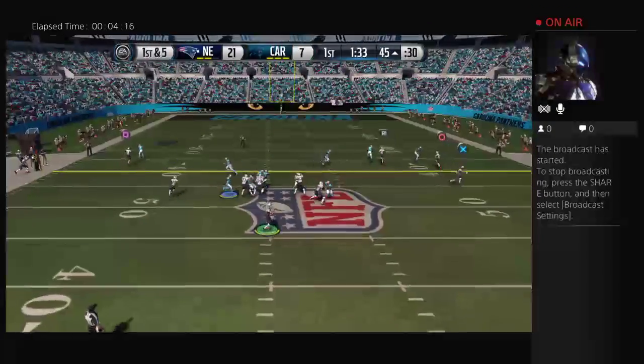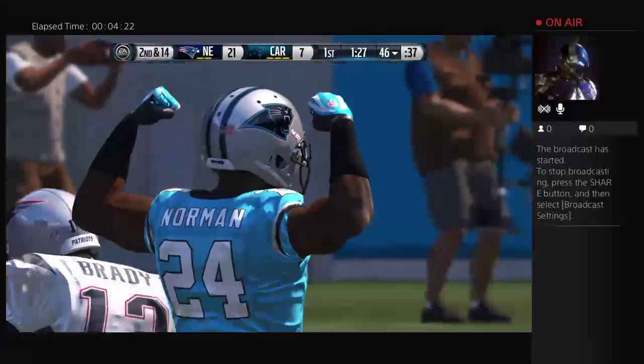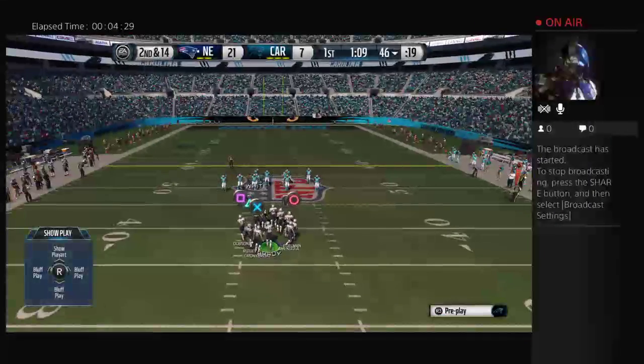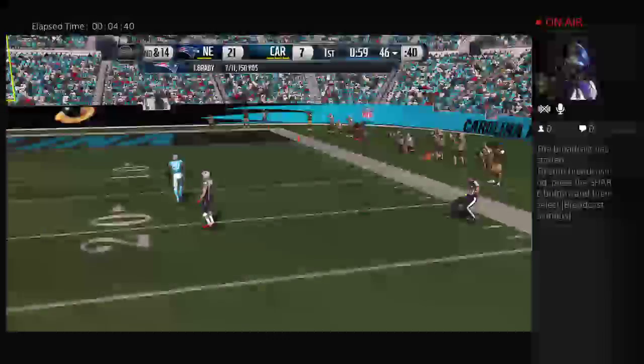Brady standing back in the shotgun, ready for the snap. And he's taken down. Well, I know this feeling. When a blitz is coming, nobody's there to block him. There's nothing you can do as a quarterback but try to protect yourself because you're going down. Ridley's a running back. But it's incomplete.